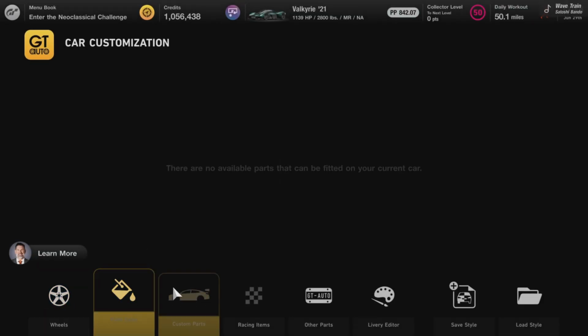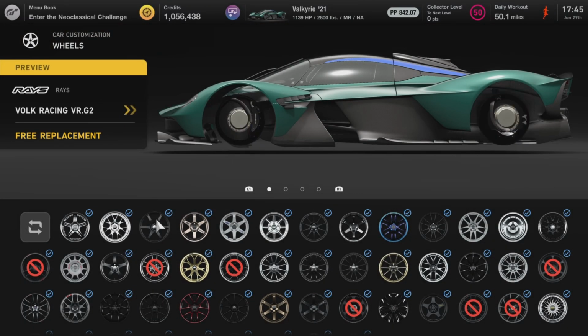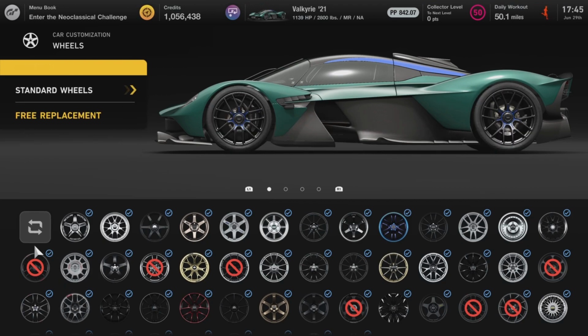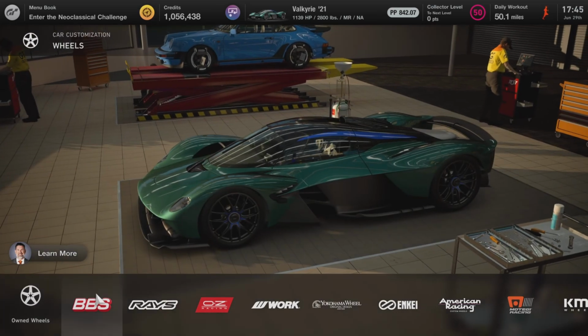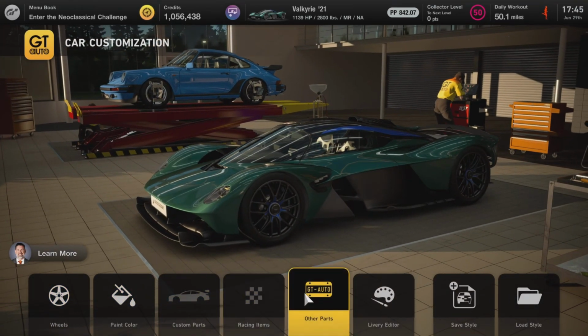Car customization. Now, this is gonna be interesting. No custom parts. We can change the rims. But the rims on this thing, like stock rims, are just so nice. I love the stock rims on this thing. So yeah, I'm gonna keep the stock rims. They look beautiful. We can't change anything for racing items.